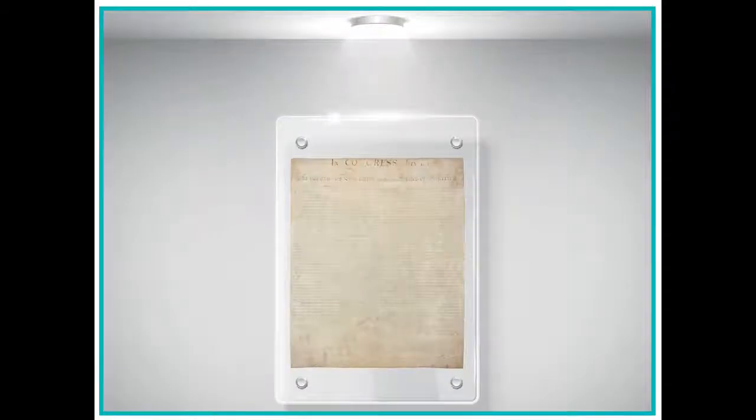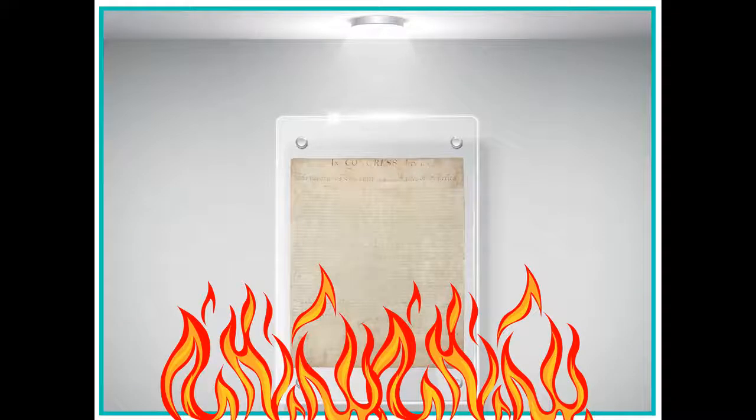Tanya decides that the Declaration should be in a special case that is waterproof. If a flood happens, the document will still be protected and will not get wet. Tanya also decides that the special case should be fireproof. That way, it won't get burned or damaged if a fire happens.